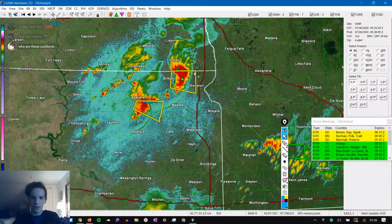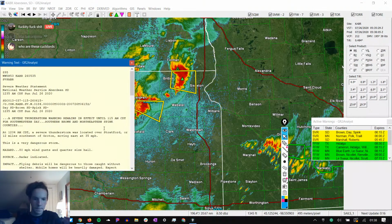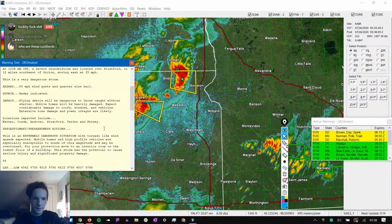I actually didn't know that you can pull up the actual warning text just by right-clicking the active warnings. So thank you, Morgan. Are you stupid? Are you kidding me?